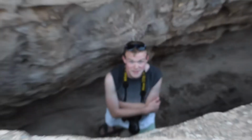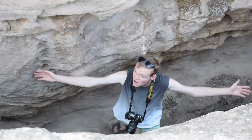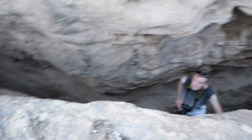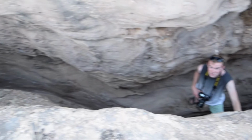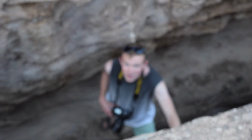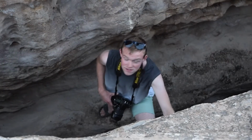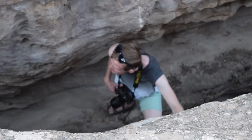So I knew there had to be a slot canyon somewhere in southwest Wyoming, and I found it. So I'm kind of stoked and I want to go further up. However, I'm a little bit freaked out because I just found a snake shed below me. So that's fun. I might keep it. It's pretty cool, but I want to keep going. I don't know.